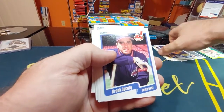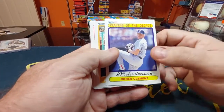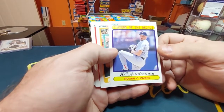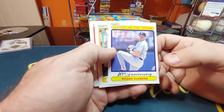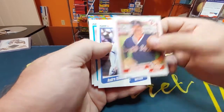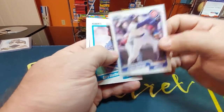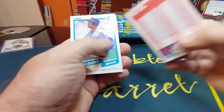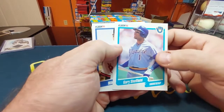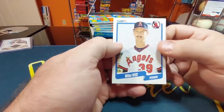You had a lot of Hall of Famers playing at this moment in time. Player of the Decade, 10-year anniversary, Roger Clemens. Boy, can't even get the words out today. Dennis Lamp. There's one. Andre Dawson, Hall of Famer. There's the back again. The Hawk, his nickname was Hawk growing up. Gary Sheffield, one of the major stars, caught up in that controversy with the other sluggers of his generation.